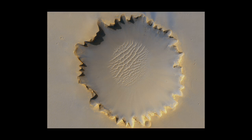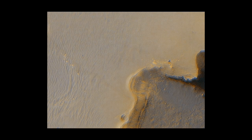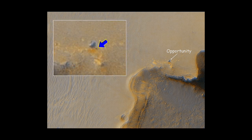This is a wonderful image of Victoria Crater. This was taken from orbit by NASA's Mars Reconnaissance Orbiter. This was a marvelous coincidence at almost the exact moment that we rolled up to the rim of Victoria Crater. MRO went in to orbit around Mars, turned on its camera for the first time, and one of the very first pictures it took was this image of Victoria. I'll blow up just that little portion of it. There it is. If you look carefully, that's Opportunity. In fact, if you look really carefully, you can see the shadow of the camera mast being cast on the Martian surface. It was really nice to see our rover again.